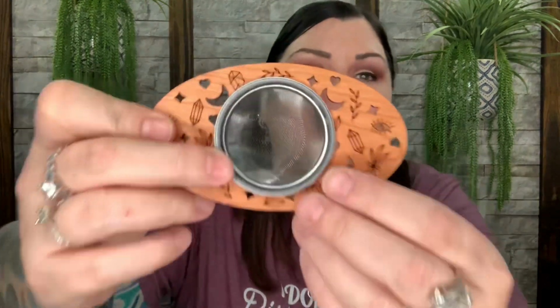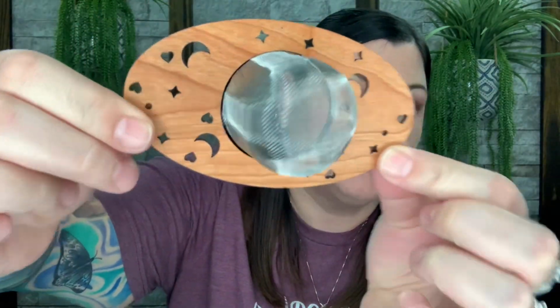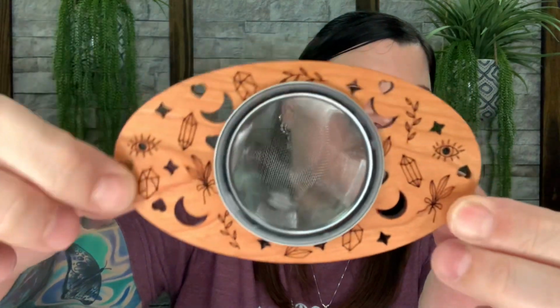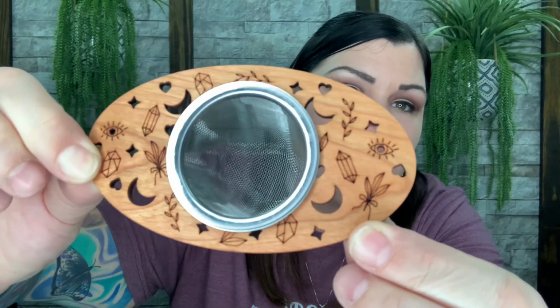But that is really cute with the symbols. You have stars and moons that are actually cut out of the wood, and then you have them etched, burned into it. There are other symbols on there as well. That is so cute. I really think that is really cute.